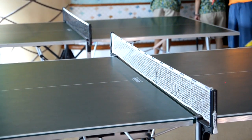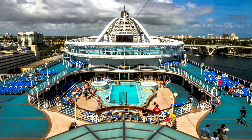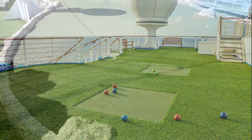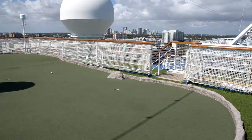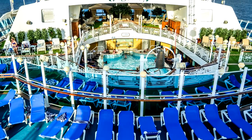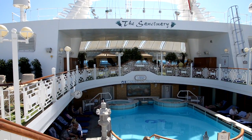Right next to that, there's a couple ping pong tables right next to Scoops. Kind of a weird place to put it, because it can be kind of busy. But going up a deck from Neptune Pool is that bocce lawn court, and there's also a little putt-putt green above that. And this is also a great place to get pictures because it's the highest point on the ship from the front there, so you can get some great views.